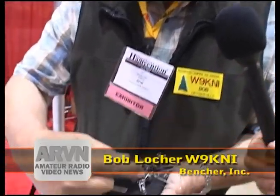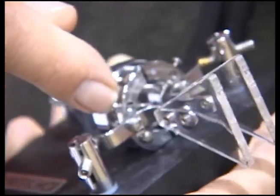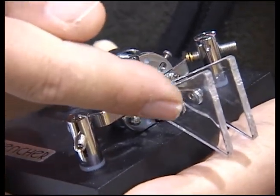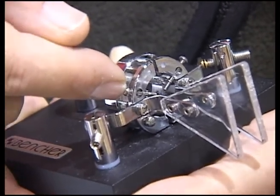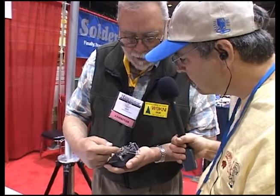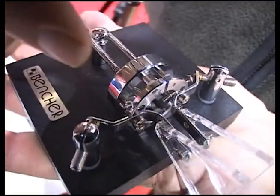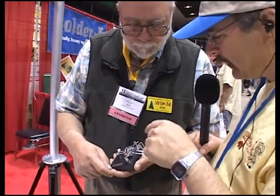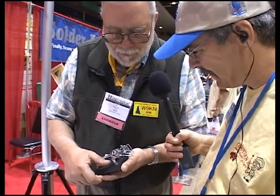This screw here controls the tension, and it actually gives it quite a range of tension. The further the screw goes in, the lower the tension on the paddle for closure. Back the screw out a lot, and the tension goes way up. You're moving the fulcrum point of a lever. Ah, the spring is right at the fulcrum point. I'll be doggone. I bet I've got a dozen of these and never knew that. Yep. Well, that's how it works.